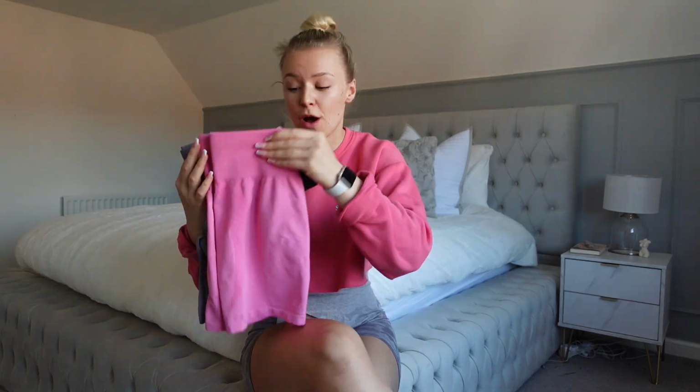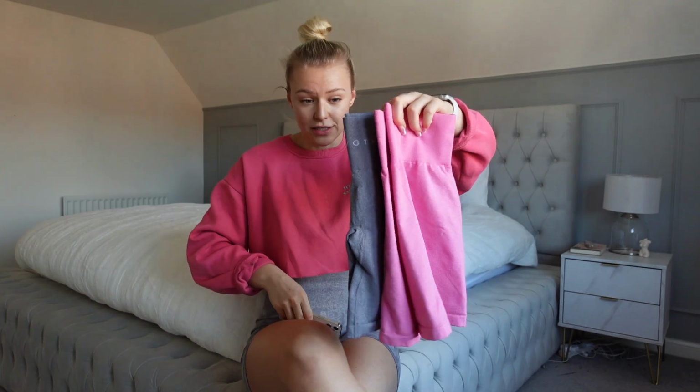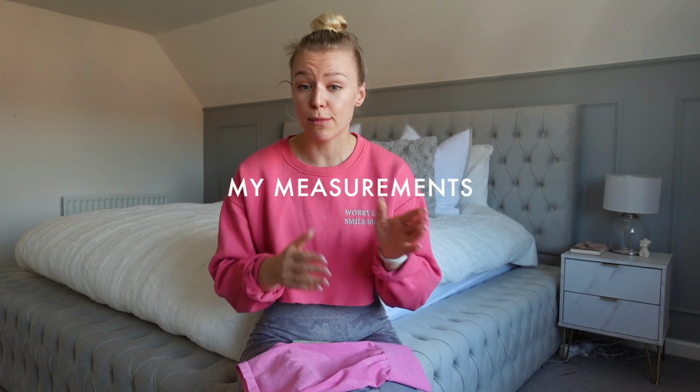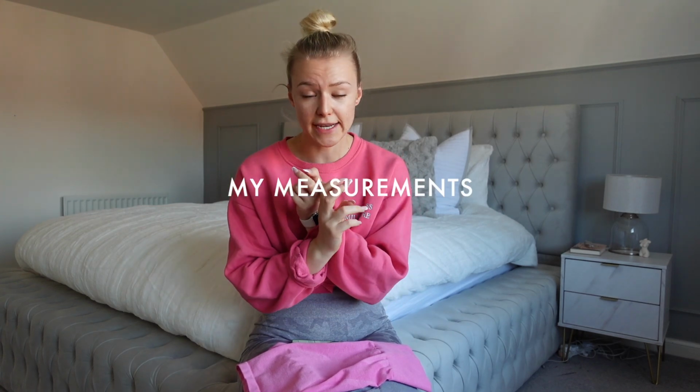I am so excited, but first of all, we're going to start with the new shorts. First of all, we are starting with the contour seamless shorts. I've already worn the pink and I have not yet worn the grey, which is why the tags are still on. So these are the colours that I currently have. In terms of my measurements, I'm 5'10". My waist is like 28.5. My glutes are 42.5 inches. And yep, I'm 5'10", so I'm quite leggy.